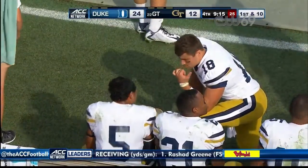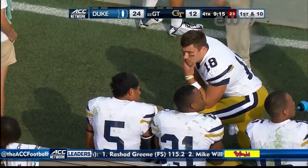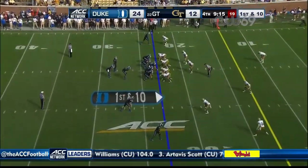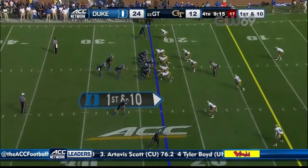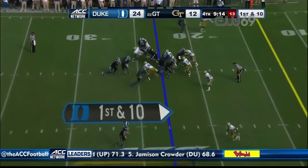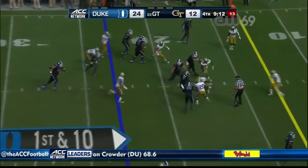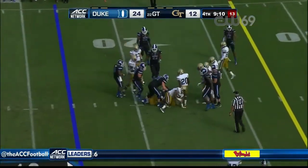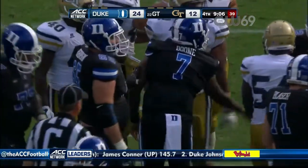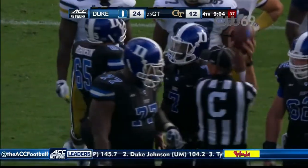There was talk before this ball game, Thomas, perhaps ACC Player of the Year. He was starting to get some mentions in that regard. Duke's defense has shot some holes in that for a little while. Here's a Boone on the keeper. Neely makes the stop. 3-year starter, redshirt senior.